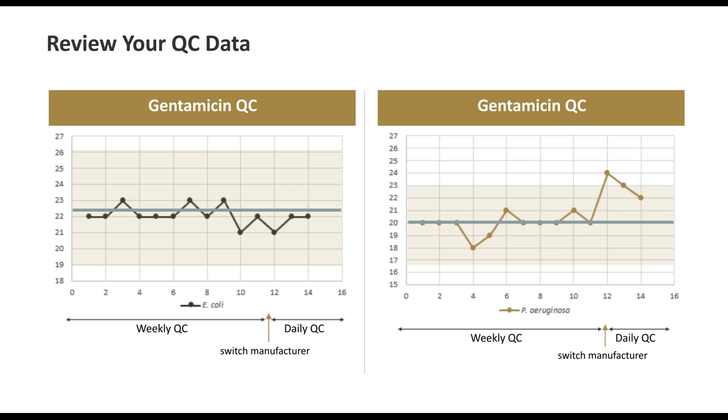You want to review your QC data, and so this is some example of where we switched manufacturers and we went from weekly QC to daily QC when we switched the manufacturer. And what you can see here is that our gentamicin QC results for E. coli really didn't change all that much, but when we looked at our Pseudomonas aeruginosa QC strain, we did see a shift upwards in where those QC values were sitting.